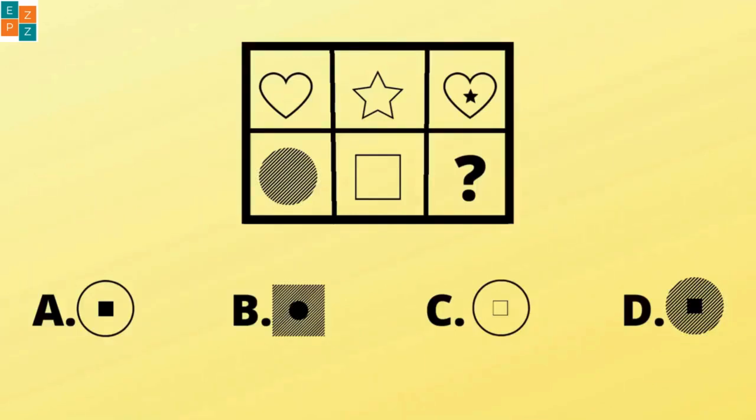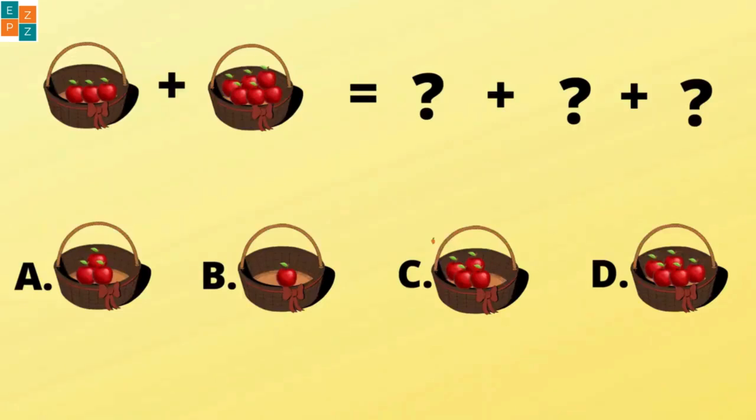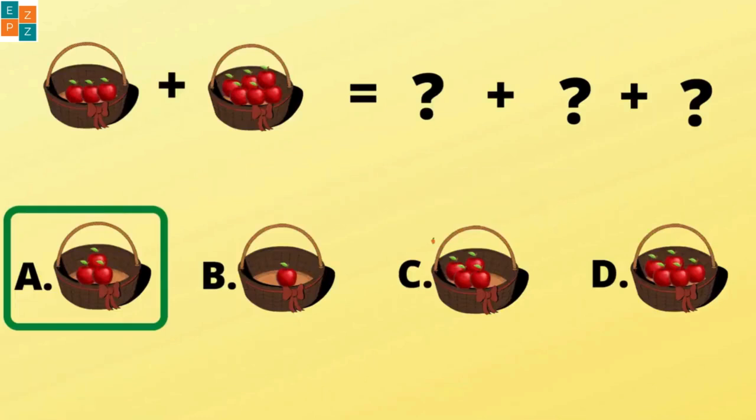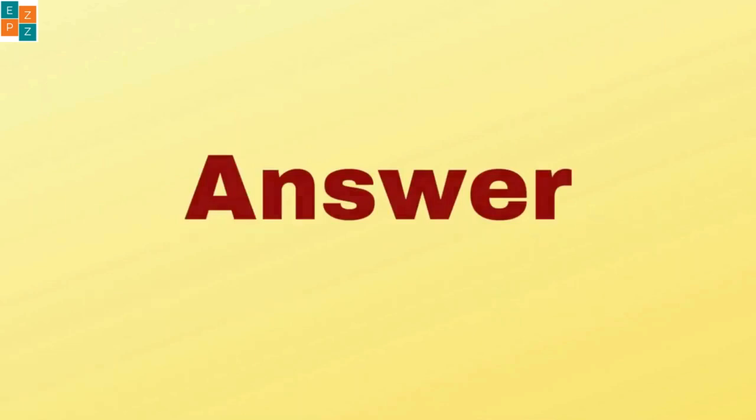Which figure completes the matrix? The answer is D. Figure out the rule and choose the number that should replace the question mark. The answer is A. Choose the word that is like the others in the same way. The answer is A.